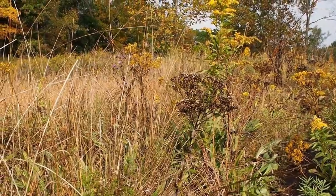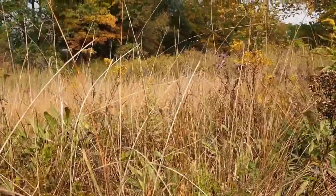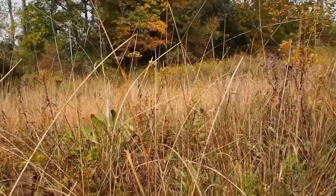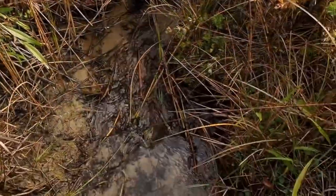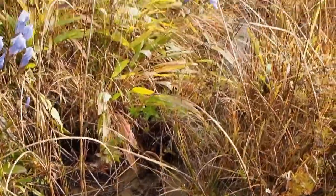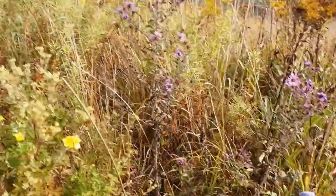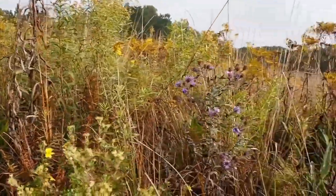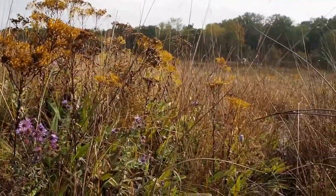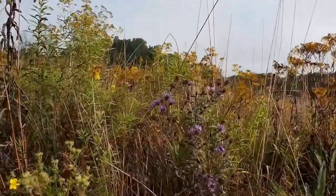I don't know if you can hear it, but there's rushing water coming from the hillsides here. And we are on one of the bridges that goes over one of those little streams that comes from the hillside in the fen. And we see all kinds of different plants that are blooming. And it's late fall, so it's kind of interesting to see all these blooms happening. And let's take a little tour of some of these plants.